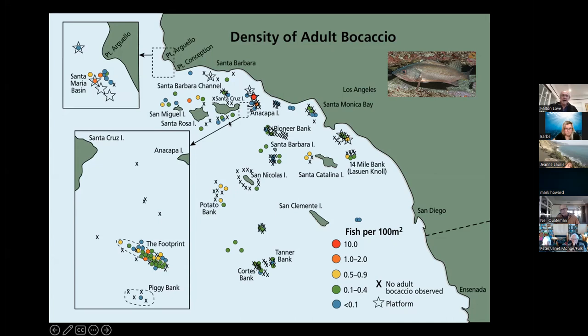The closer to red you are, the higher the densities of adults. The highest was Platform Gail that I mentioned before. Another one was Hidalgo up here. And then some of these reefs that are out where it blows all the time also had fairly high densities. But there was this tendency for platforms to act as marine protected areas. So you tend to get larger and more of these fish at platforms than you do at natural reefs. So that's one big difference.